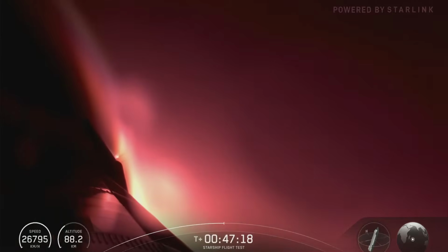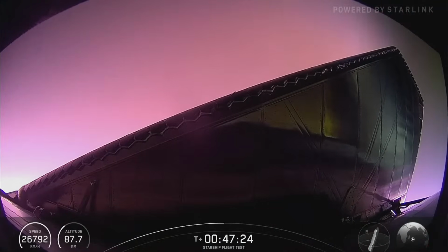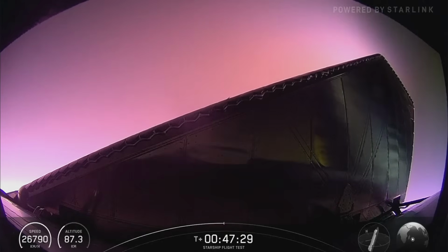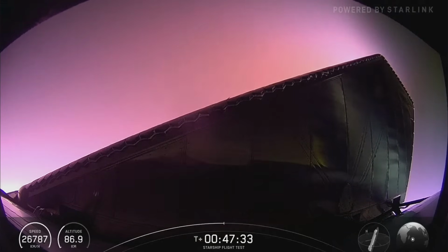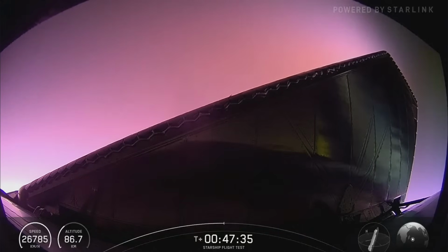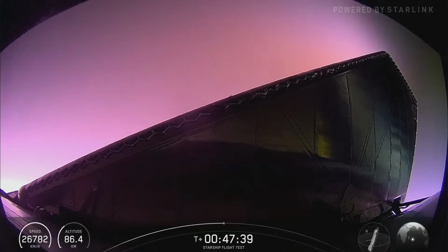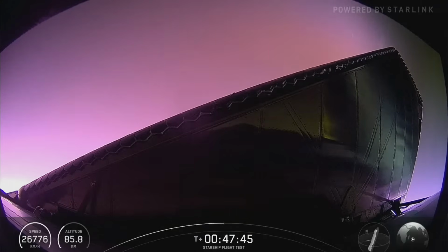And again, we are intentionally stressing the ship as we go through this. So it is not guaranteed to be a smooth ride down to the Indian Ocean. We've removed a bunch of tiles in kind of critical places across the vehicle. So seeing stuff like that is still valuable to us. We are trying to push this vehicle to the limits to learn what its limits are as we design our next version of Starship.